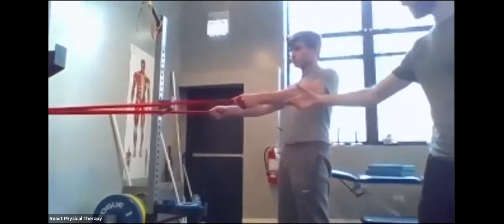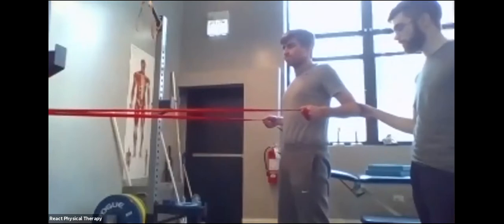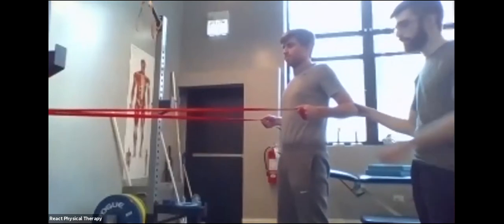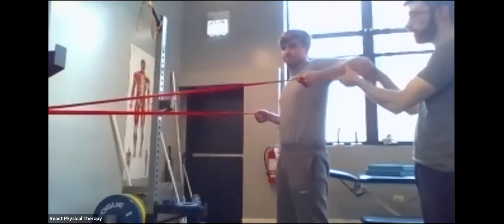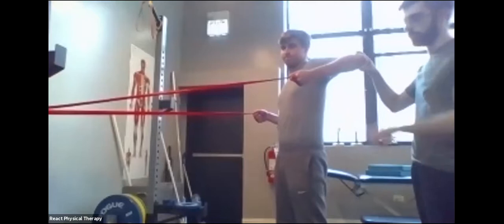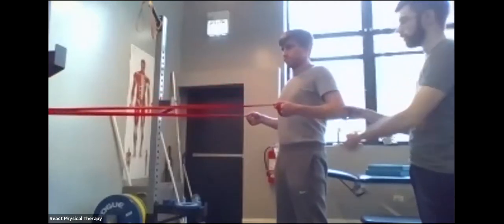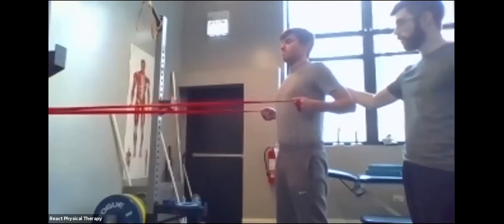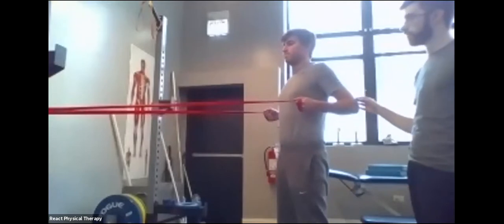The movement then is pulling the band back. He's letting his elbows bend, and he's keeping his arms slightly away from his body. He's not totally against his side, and he's not all the way out here, right? This is definitely, don't do this. His elbows are just slightly away from his body, okay? He's going to really squeeze his shoulder blades back when he draws back. That's really important, okay? And then he's going to reach forward.